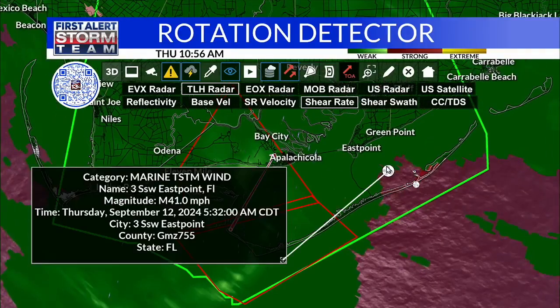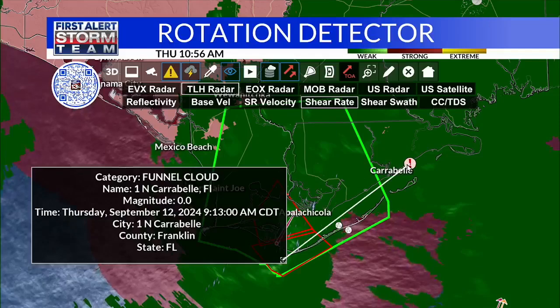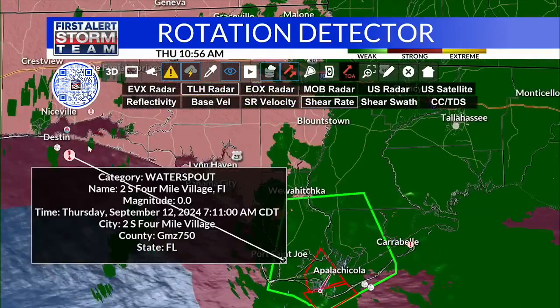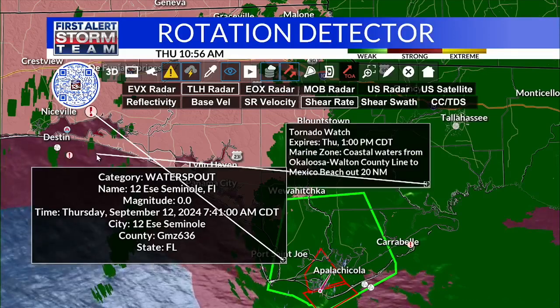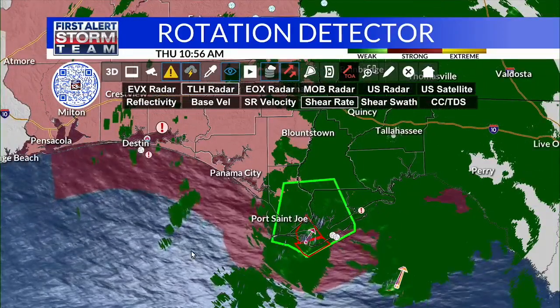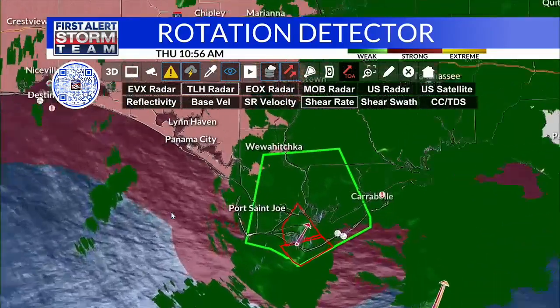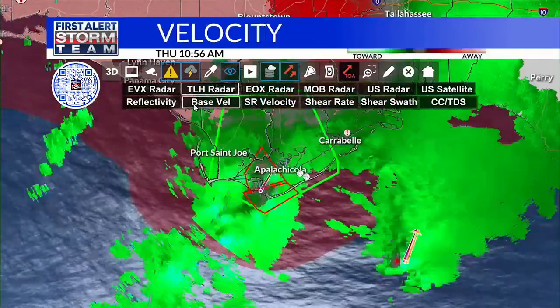You can see the wind reports from earlier with a tornado warning there, 40, 41 mile per hour winds recorded. We had a funnel cloud reported over Carabelle earlier, as well as several funnels reported out into Walton County. Waterspouts reported over the Choctawhatchee Bay with tornado warnings there as well. And thankfully, we haven't seen a whole lot of reports of damage or power outages across the area, and are just getting word of nuisance flooding, really just roads that are dealing with the flooding. So it could be worse.